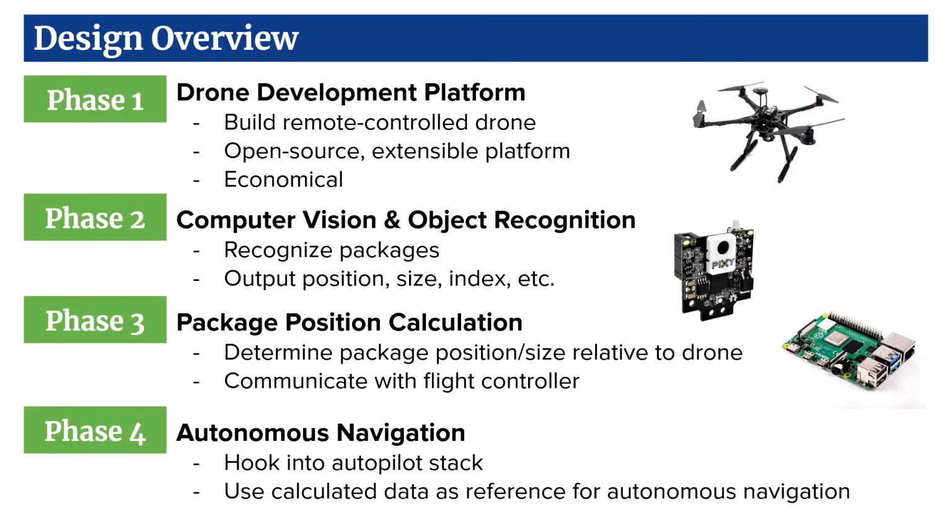Although relatively simple in theory, realizing such an objective is actually quite complex. For this reason, we broke our project into 4 phases to make our design efforts more tractable. Phase 1 encompassed building the remote-controlled drone that will later be modified with additional features. Phase 2 considered the computer vision system that would be used to identify objects and how to interface with this system. Phase 3 integrated the computer vision system with the drone and provided a way to locate recognized objects in relation to the drone. Finally, Phase 4 ties everything together by providing the previously calculated object position as a waypoint for the autopilot, resulting in automatic navigation.